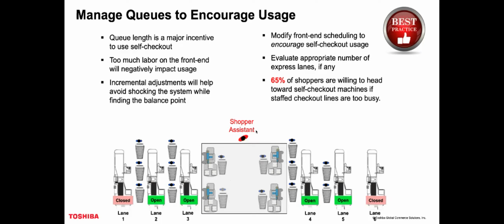So you start opening lanes next to self-checkout and then tiering outward towards the end, right? If you open, let's say lane 6 on this page, shoppers waiting in line there will never see what's going on in self-checkout because it's too far, nor is the shopper assistant going to go grab them.